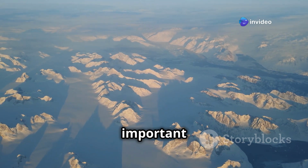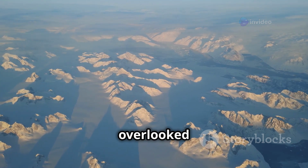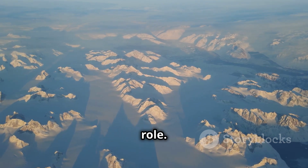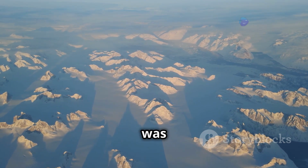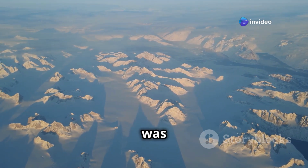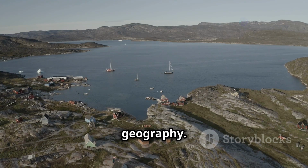Why was Greenland so important during World War II? This remote and icy island, often overlooked in the grand narratives of the war, played a surprisingly pivotal role. Its strategic significance was not immediately obvious to many, but for those in the know, Greenland was a key player in the broader conflict. The answer lies in its geography.